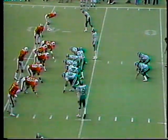First and 10, Saskatchewan. The ball is at the 37. They trail 14-0.